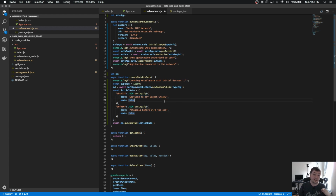But essentially, since this is a trip list application, we can do some text and so on, that sort of stuff. We can check them off, and we could essentially be editing that mutable data. And then we call md.quickSetup initial data. In essence, this is going to create the mutable data structure for us on the network and is going to allow us write access to update this. So using this public key that we created, we're going to take this data and go ahead and shove it into the network, and we're going to save it into this MD variable so that our other functions can access it.